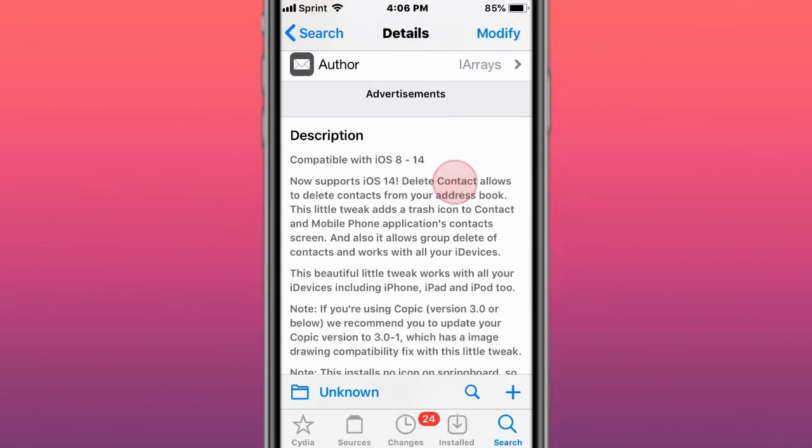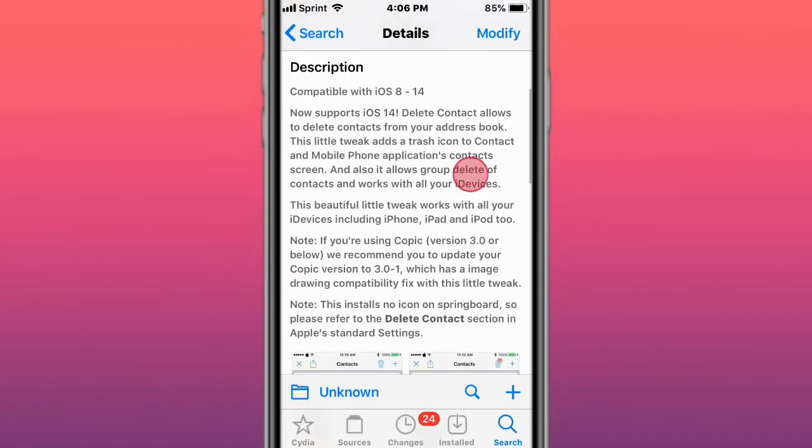Next is called Delete Contact, across iOS 8 to 14. So it allows you to delete contacts from your address book. It adds a trash icon to the contacts and mobile phone applications contact screen. Also allows group delete of contacts and works with all your iDevices.